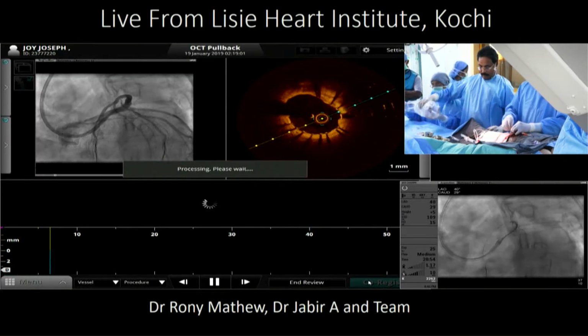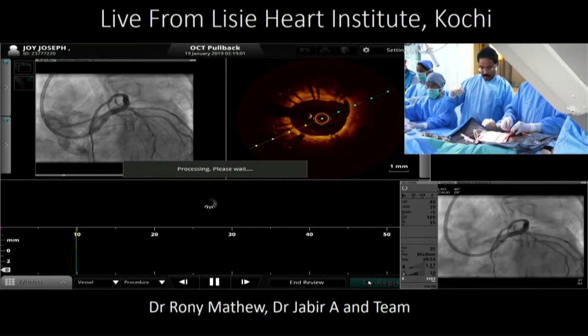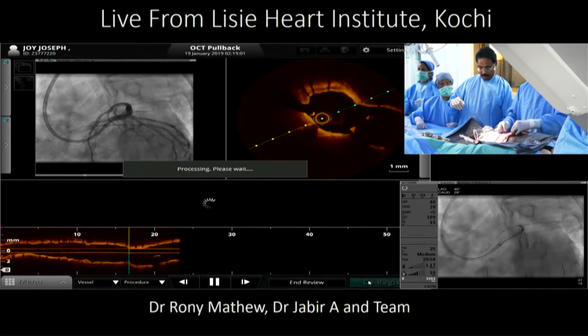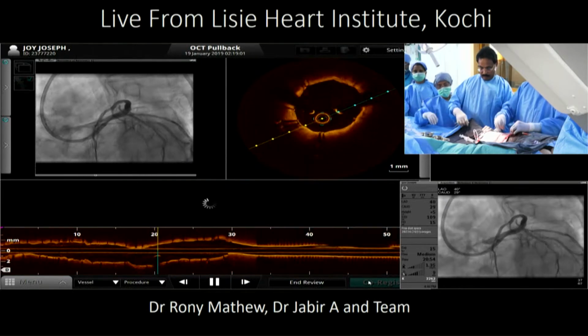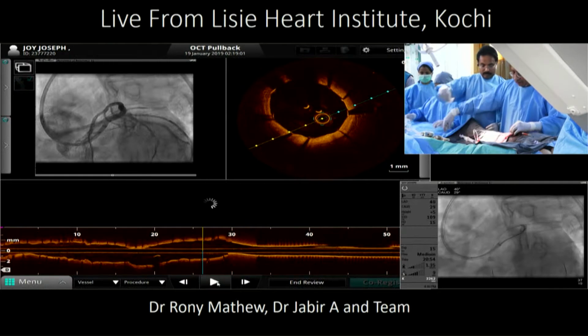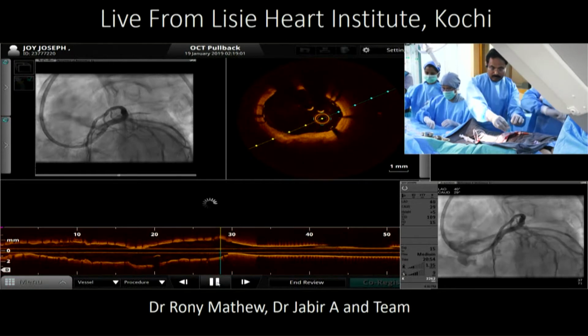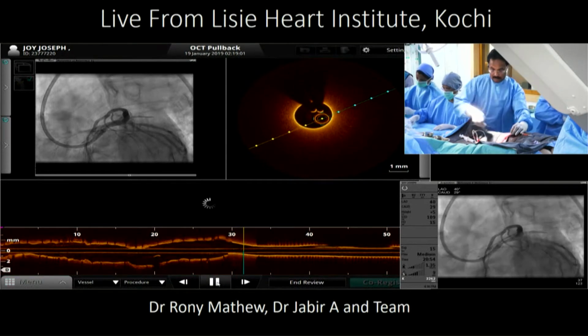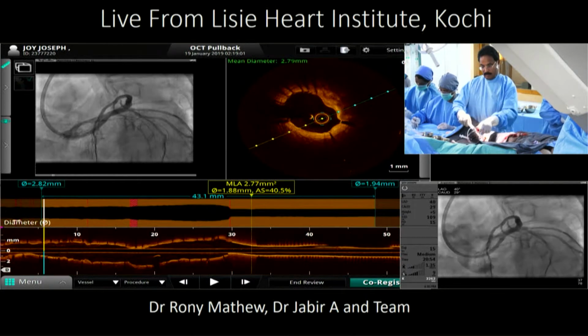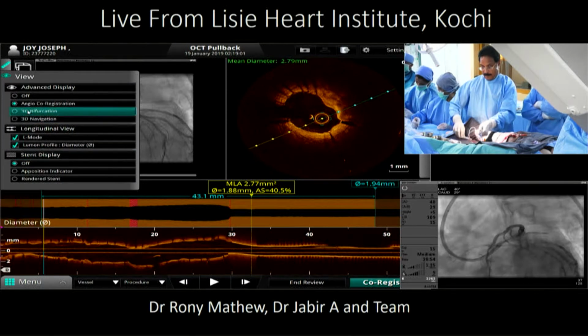Ronnie, by the time you are reanalyzing the picture, how many times can you avoid a kiss by using OCT like this? Or maybe you just do a side branch dilatation and do a final OCT, once you have been using this routinely for left main. So how many times have you been able to avoid the recrossing of a strut?